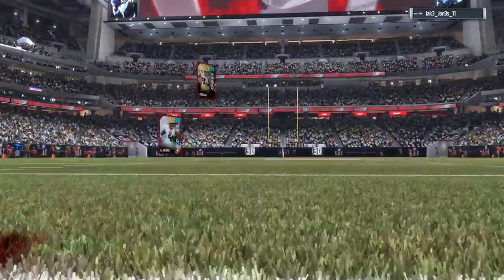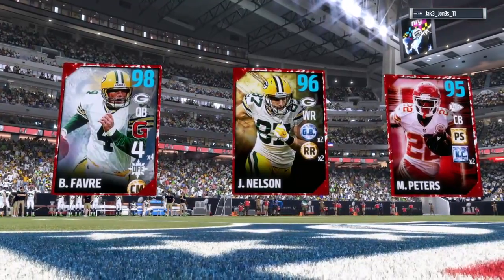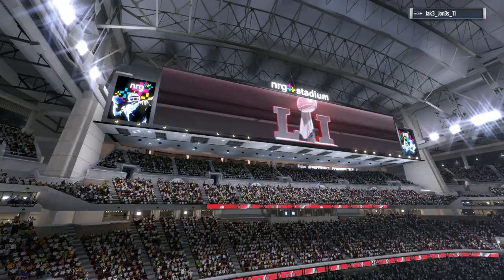Charles and I settled here in the booth. This should be a fun one. Madden Ultimate Team matchup as you get a look at some of the stars here of today's game. Let's get right to it.